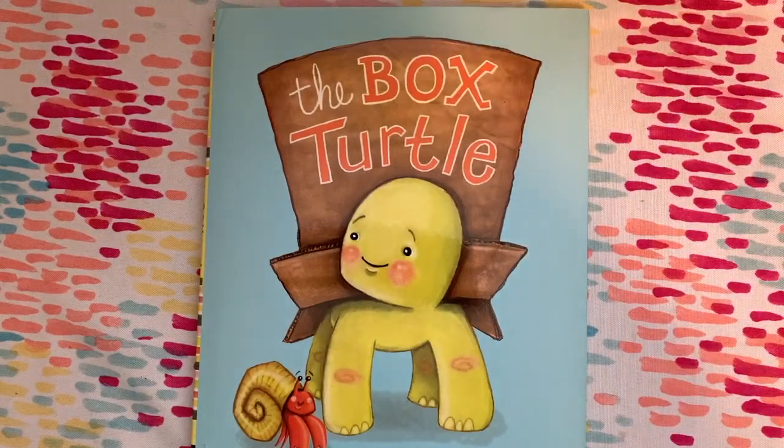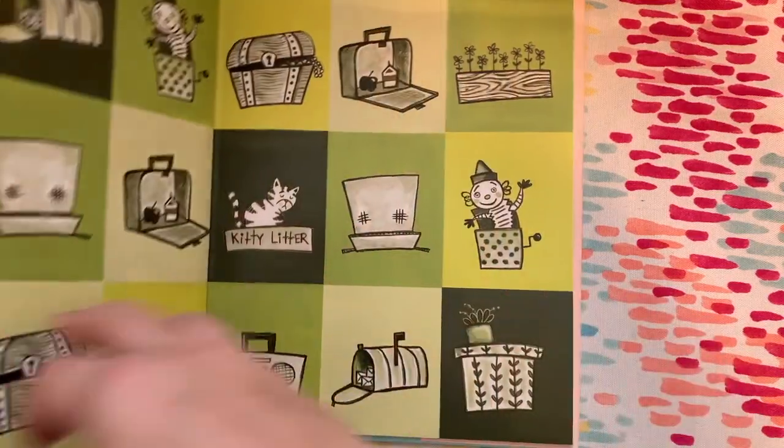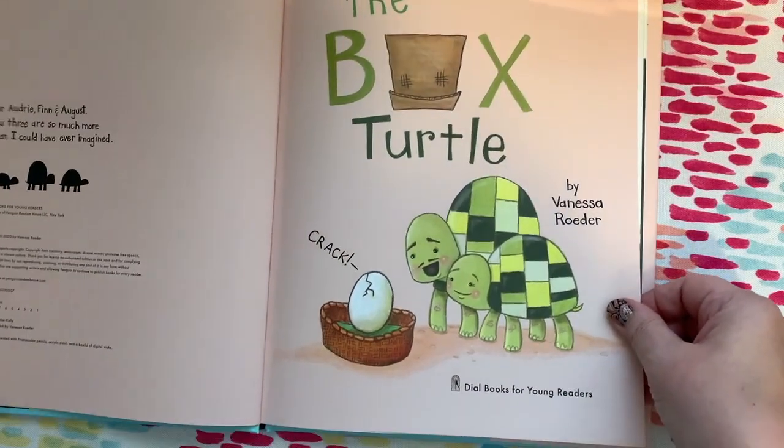This is the story of The Box Turtle by Vanessa Roeder. Crack!